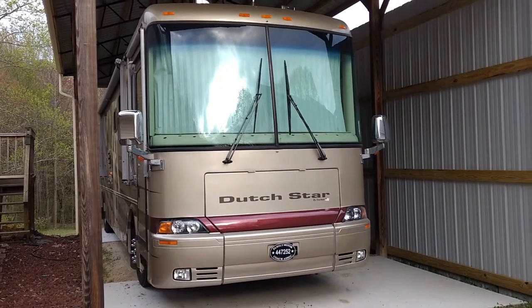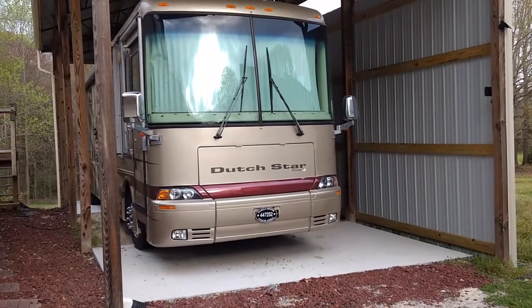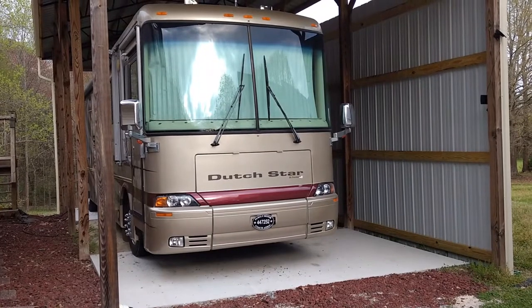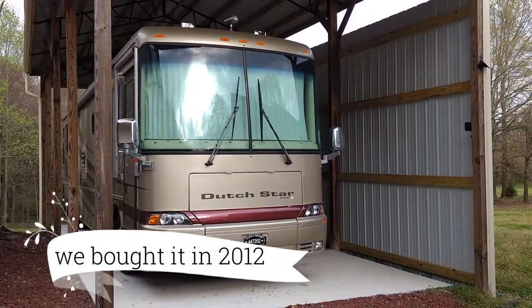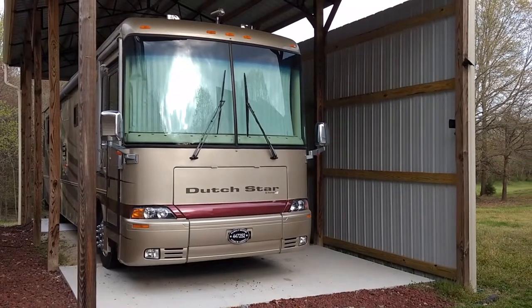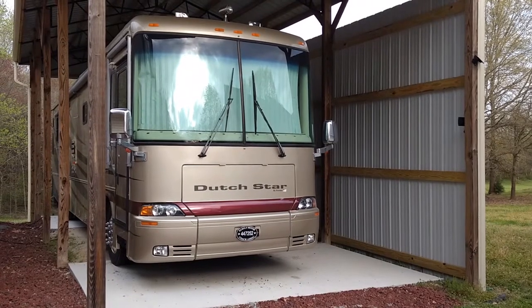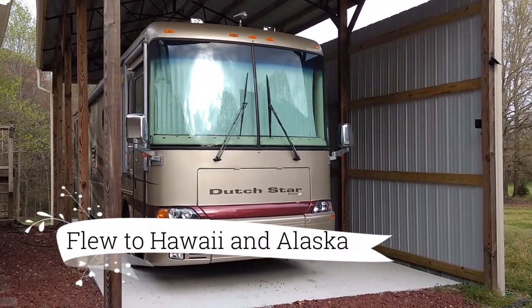Or get from RVacationers. This is our 2002 Dutch Star Newmar camper. It's 40 foot. We bought it several years ago and we have thoroughly enjoyed it. We've been to 40-something states in it. We've already completed our 50 states, but we went to some of the states in our other camper.